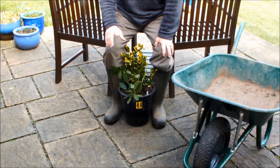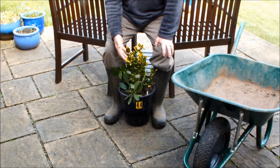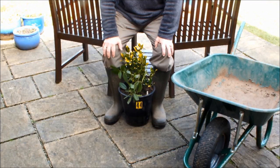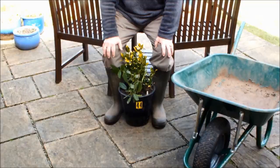Something to ponder. This potato doesn't look as though it's been affected by the recent snows and frosts that we've been having here in the UK. Do you think perhaps the salt in the seaweed might have had something to do with that? Something worth thinking about, isn't it?